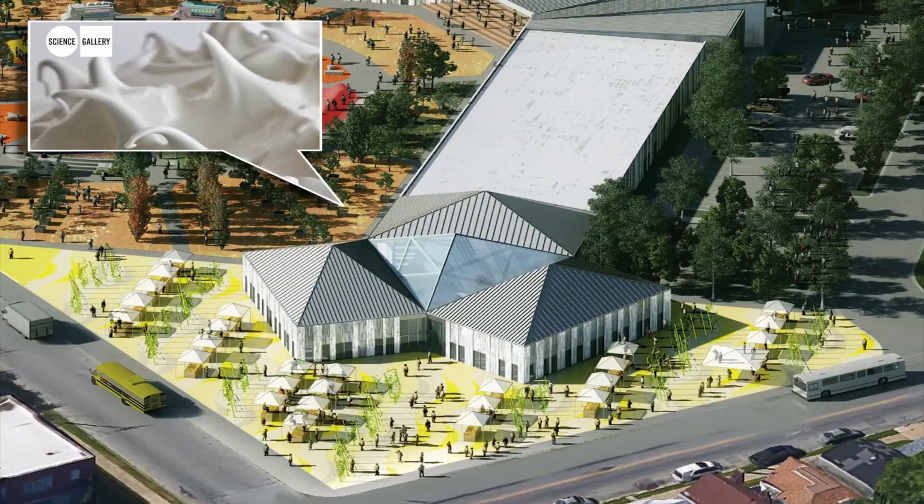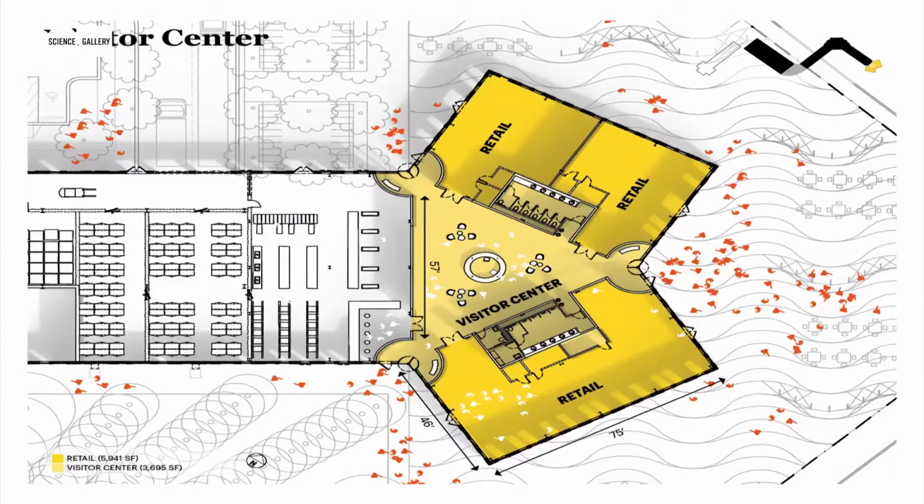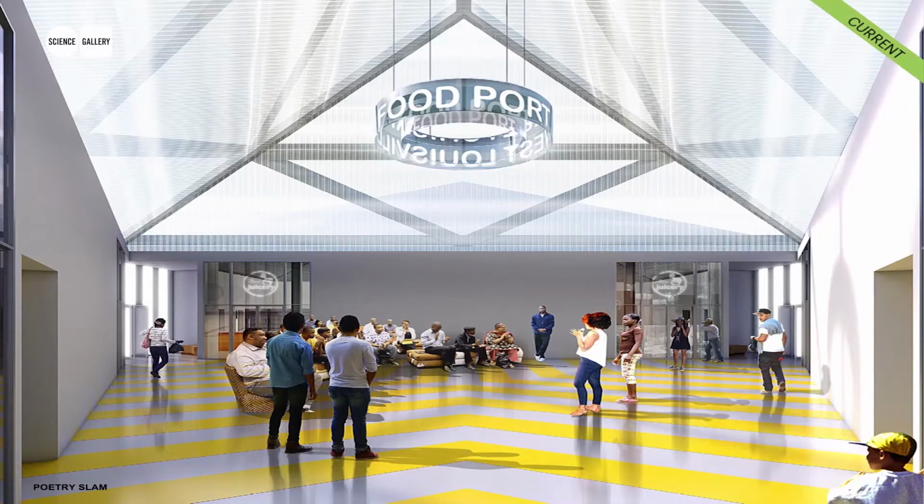So this one we thought maybe started to look a little bit like meringue. I'm not sure that's so successful. I think it maybe starts to take more cues from the farmers market tents. So our visitor center would provide retail for different tenants to come in, with also a central visitor center that could be utilized by different community and arts organizations.